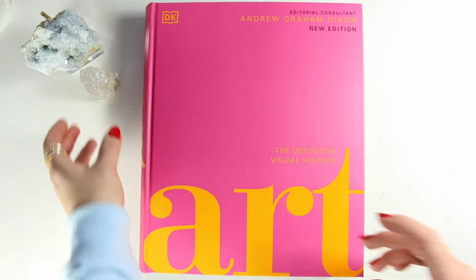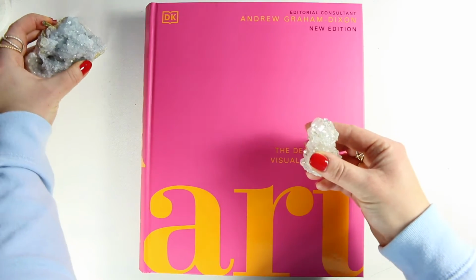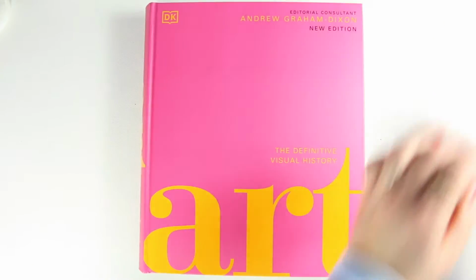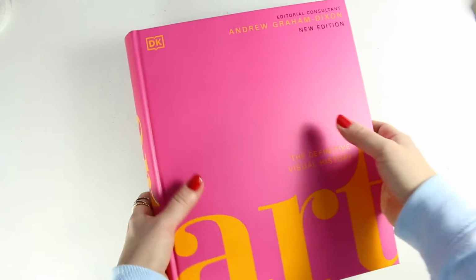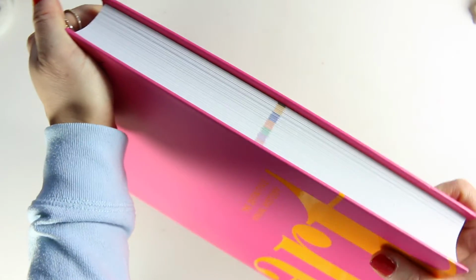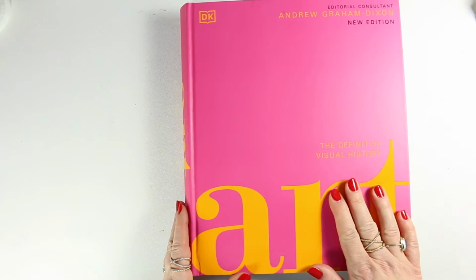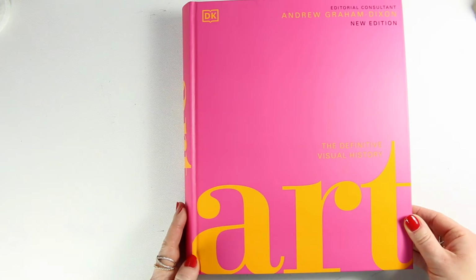The crystals are here for a calming atmosphere, but I will move them so we can do a big flip through. This book is very, very chunky, so we will need a lot of space. Let me just show you. It's super heavy as well. Fantastic gift idea, and I wish I could have included it in my gift guide, but it arrived after I filmed the gift guide, so I couldn't include it.